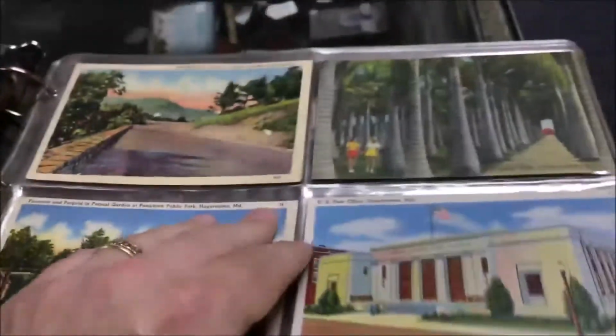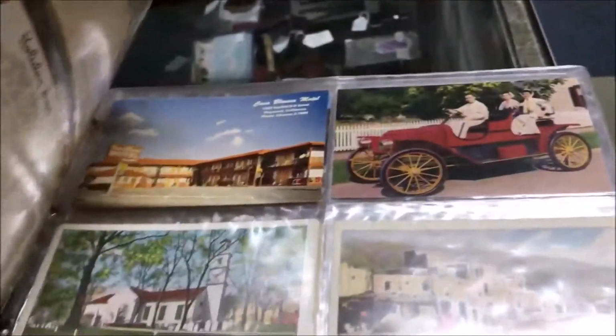I did spend one time several hours just sitting on the floor looking through those, and I didn't have time this time. And most of these cards, I think, are probably priced $1 to maybe $2 or $3. And there's probably some value to be had. I just did not have the time to look through these cards. But just a lot of cards.